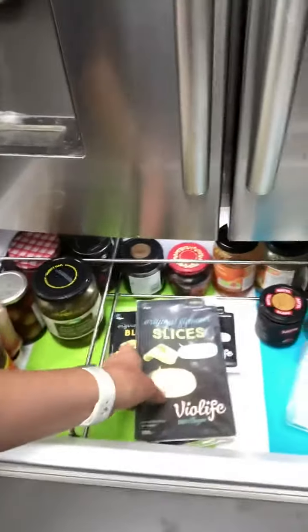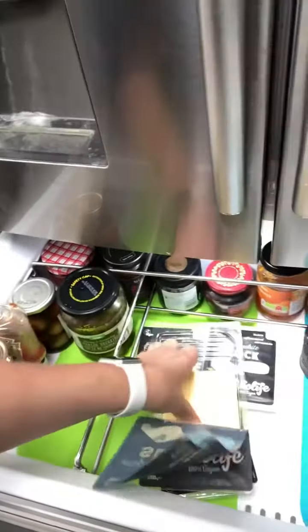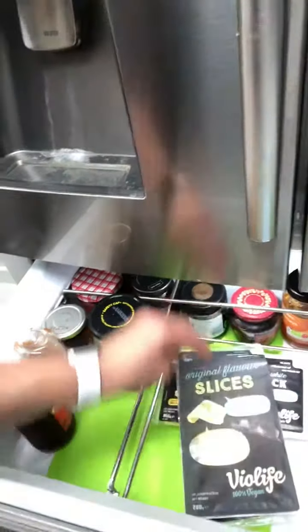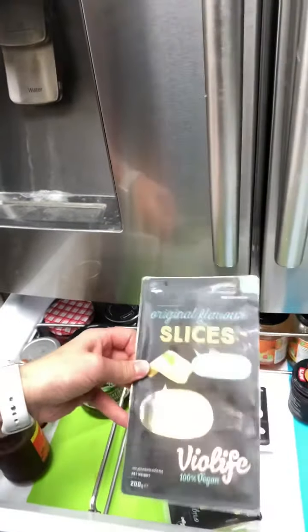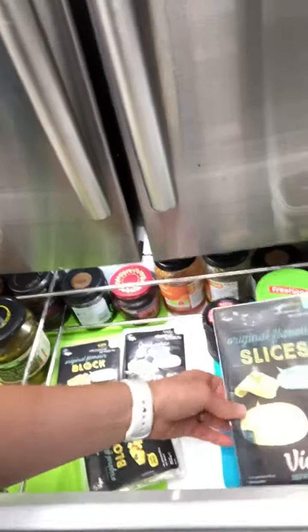The ones we've got here are my 6-year-old's favourite to have in his sandwiches. He has a sliced cheese, so it looks a bit like the traditional cheese you would get, but obviously that's dairy, so we don't use those. But these cheese slices are quite good. They're about £2.60 for a pack. There are about 10 slices in there, so that's quite a good one to have for sandwiches if you're doing that with kiddies.